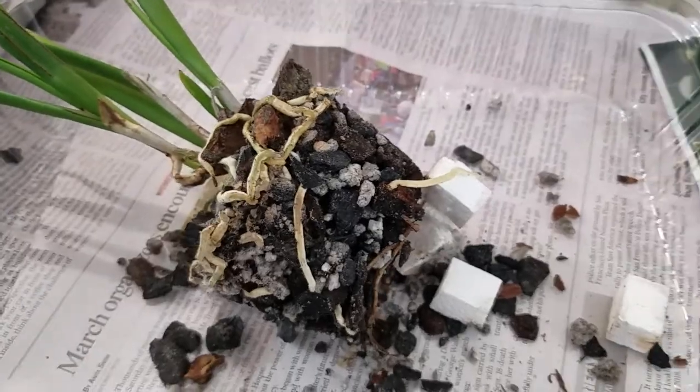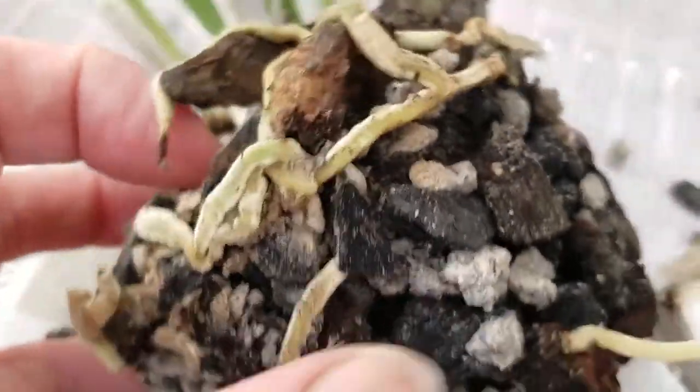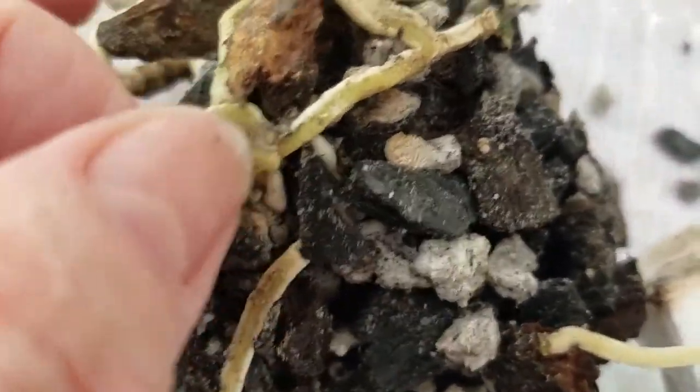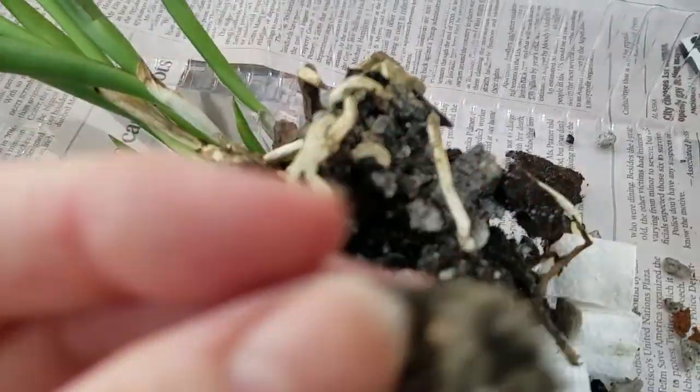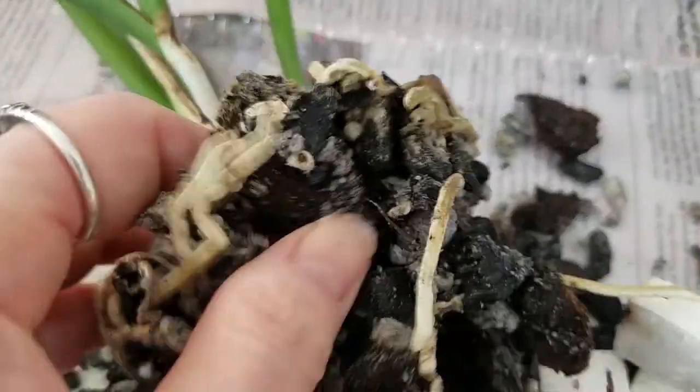Alright, I'm back again. I bought these throwaway cake pans at the dollar store. You can see the roots aren't in very good shape here. They're soft. I don't think they're dead. And this is in old bark. Look at that. You can tell it's old.